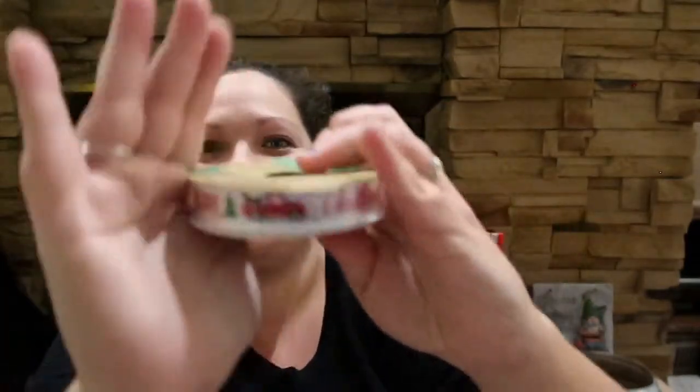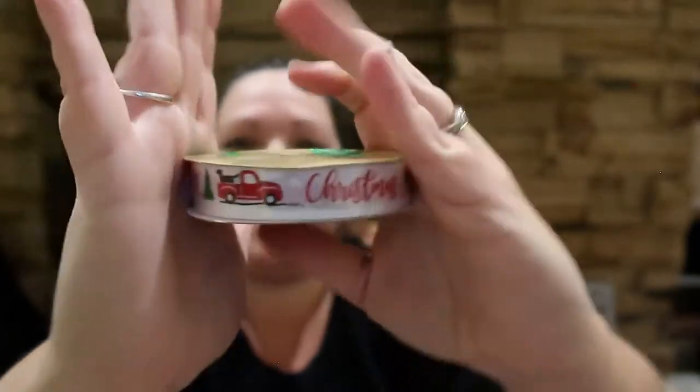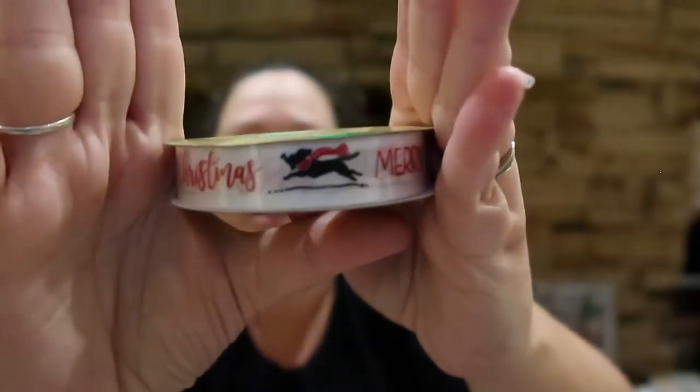I did also find this red truck ribbon. Here we go. So it's got the red truck, it says Merry Christmas, and then it has the cute little dog. I don't know if this is new for this year or the same one they had out last year, but it's really cute. I'm glad I found it, and it'll look really cute on, I think, some packages and some of my December daily pages.